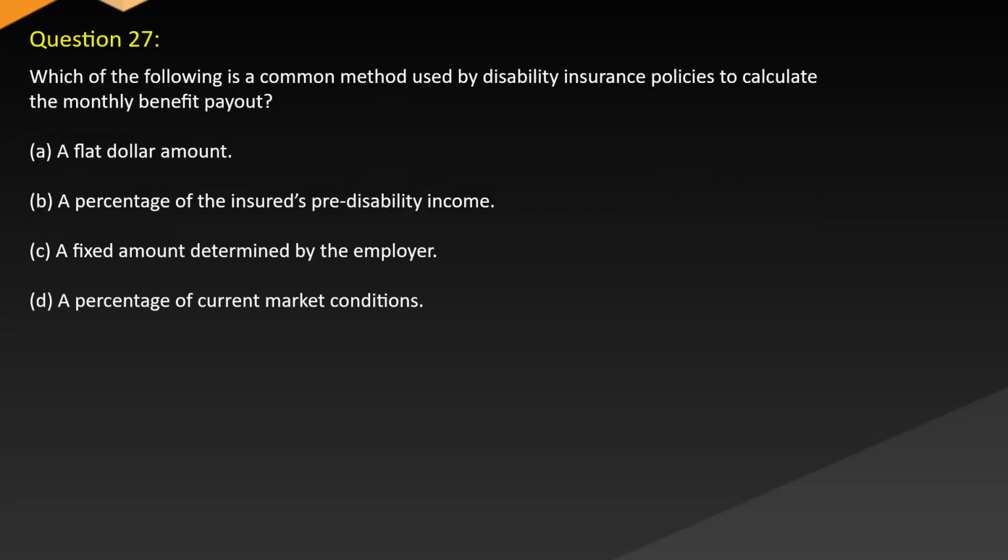Question 27. Which of the following is a common method used by disability insurance policies to calculate the monthly benefit payout? A. A flat dollar amount. B. A percentage of the insured's pre-disability income. C. A fixed amount determined by the employer. D. A percentage of current market conditions.